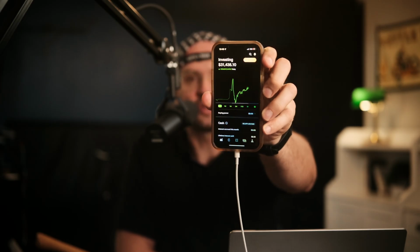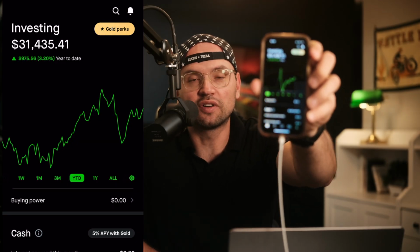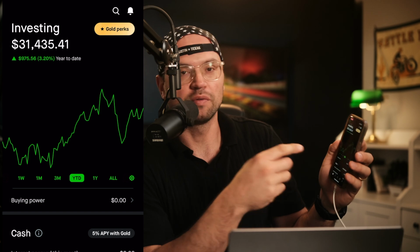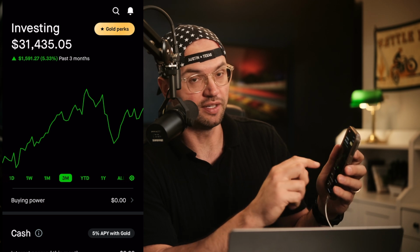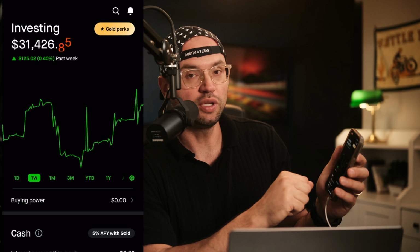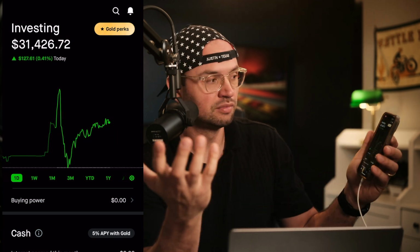Here's what my dividend portfolio looks like as of right now, as of today. It's done pretty well lately, as far as capital appreciation goes, but also as dividends go. Quick update, year to date, I'm up 3.2%, not counting dividends. In the last 3 months, I'm up 5.33%, not too shabby for a dividend portfolio. The last 1 month, we're down a little bit. Let's not talk about that. The last week, we're up 0.4%, and even in the last day, I'm up 0.41%. So I'm pretty happy so far.